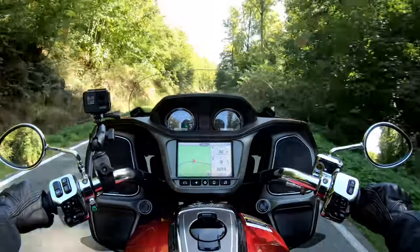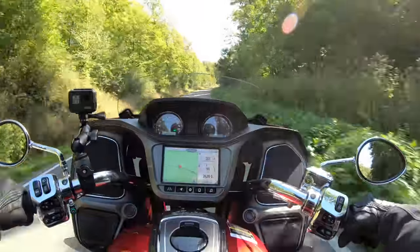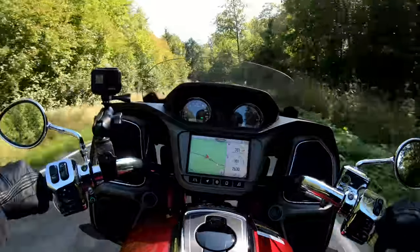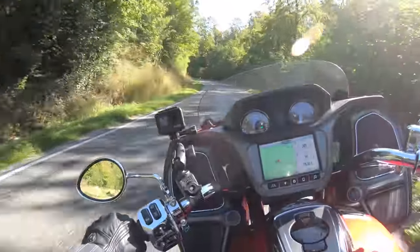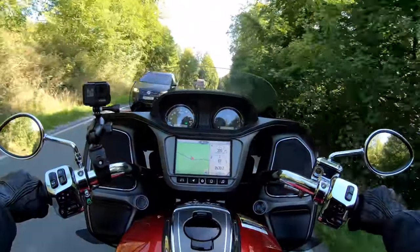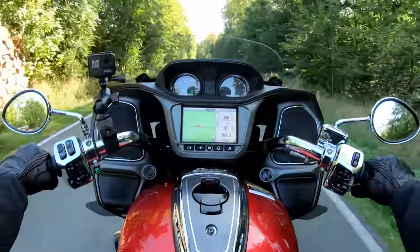I am liking this. This transmission, it's easy. You can ride this bike fast. I'm surprised. Most heavyweight cruisers, to ride fast, it's a lot of work. This isn't.